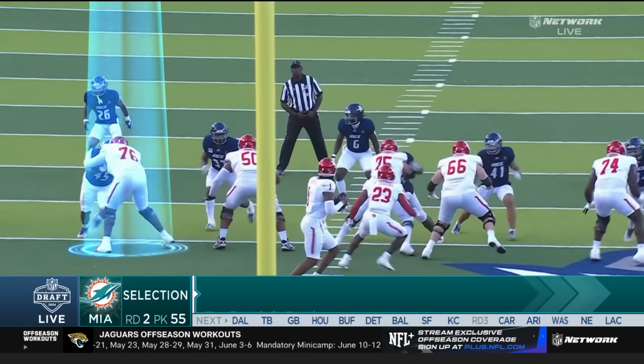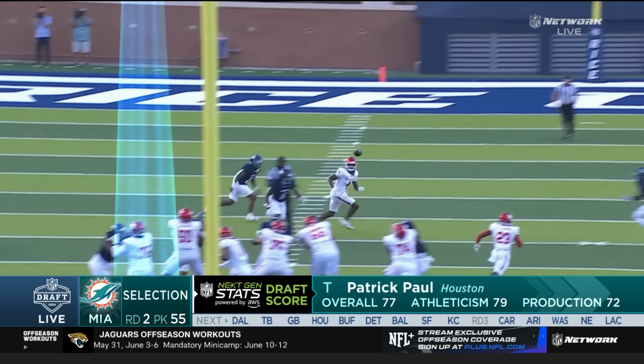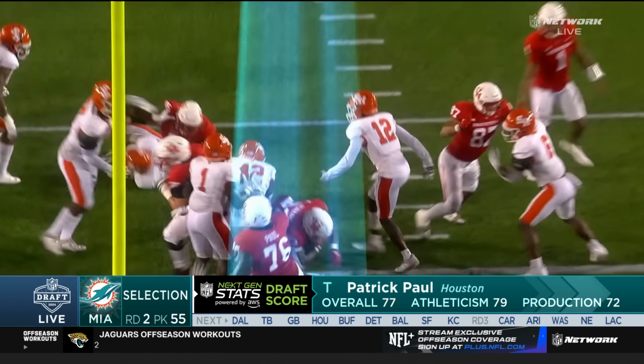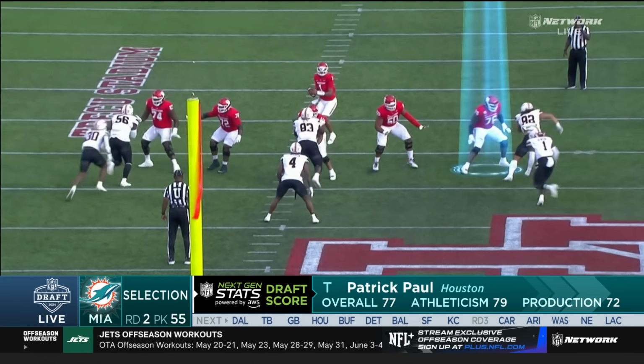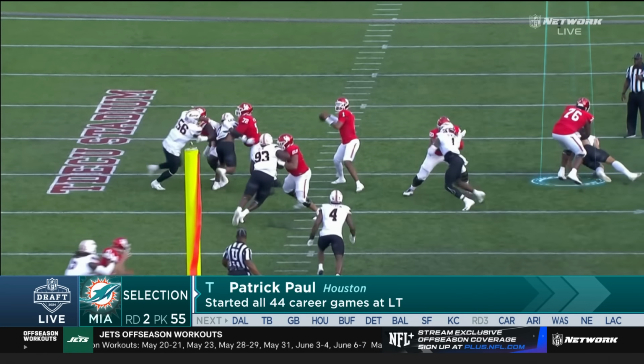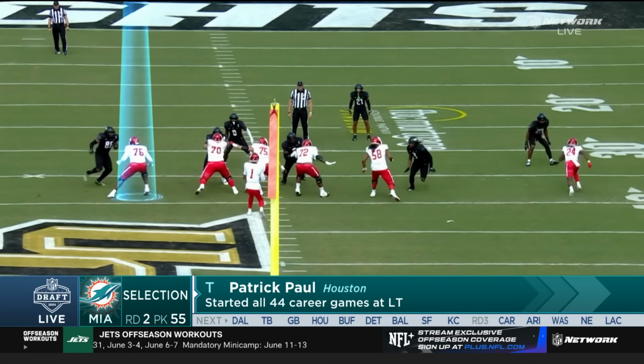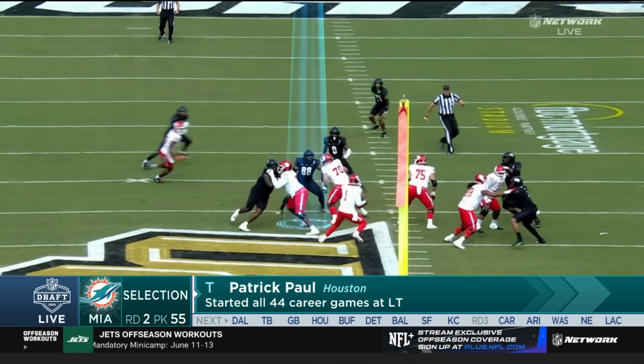There were people that had him in this range in the 50s. There were other people that had him down more towards the 4th round. So again, this early portion of the draft, those top 40, 50 names, a lot of consensus. After that, now you're going to see grades all over the map. But this is someone with a lot of tools you can work with, mainly that size and length.